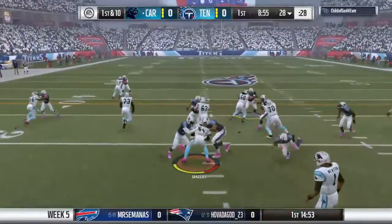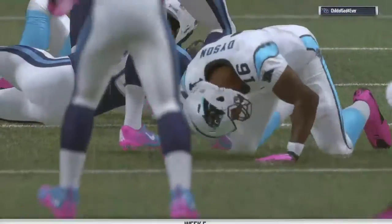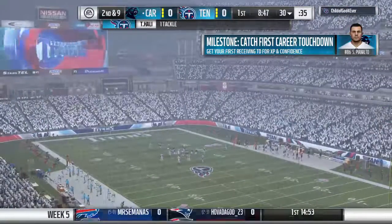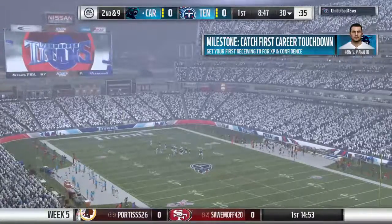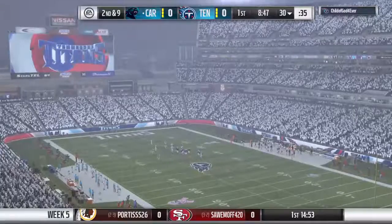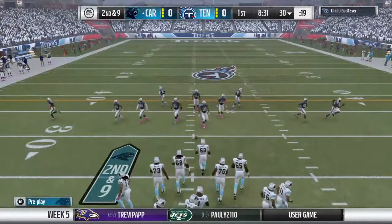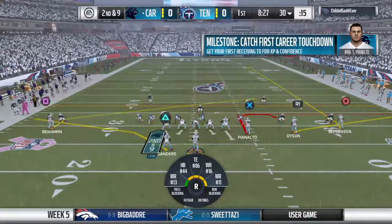They'll run it now out of the gun. Not much room here as he only gets it to about the 30. Just a yard on the pickup there, and it'll bring up a 2nd and 9. Kelvin Benjamin has to be a feature of this offense that's on your screen now. Definitely a #1 receiver, a huge target with some speed. It's almost like go-go gadget when he goes up to get the football. No matter how you defend him, he can go just a little bit higher.